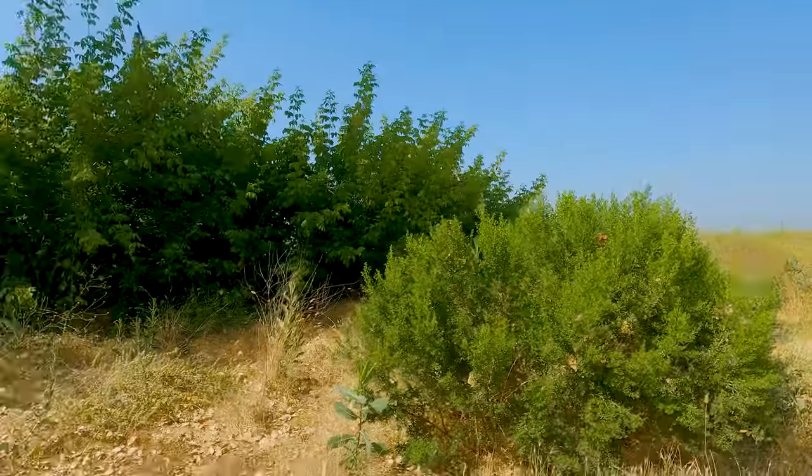And it's amazing how overgrown all this stuff really is out here. Lots of gnats and bugs. Heading to the other side of the river, as I said. Going this way.